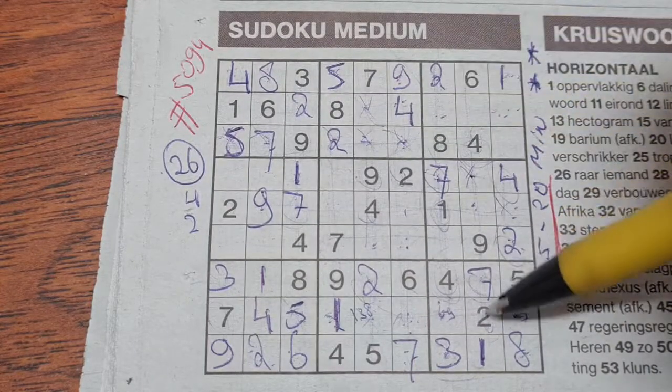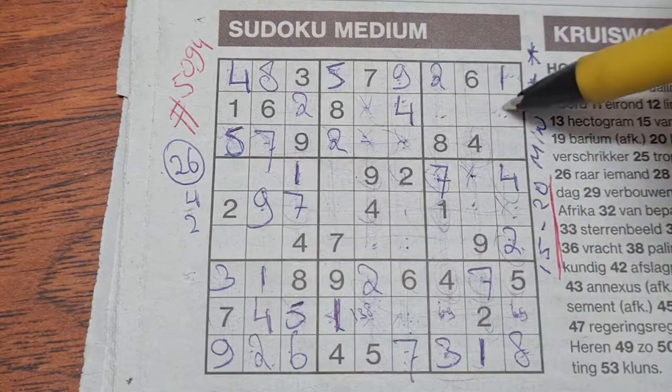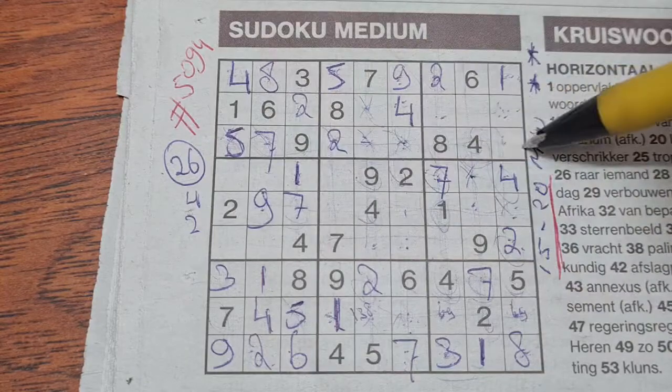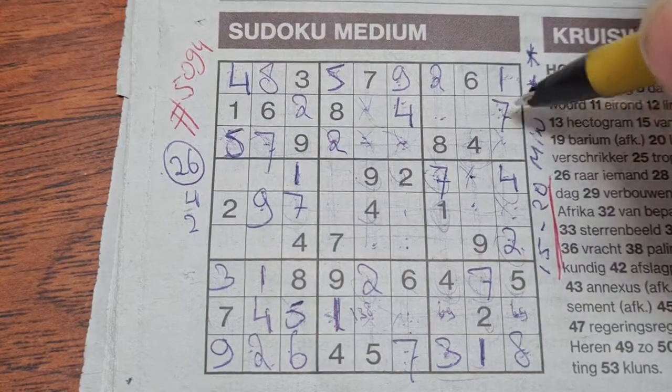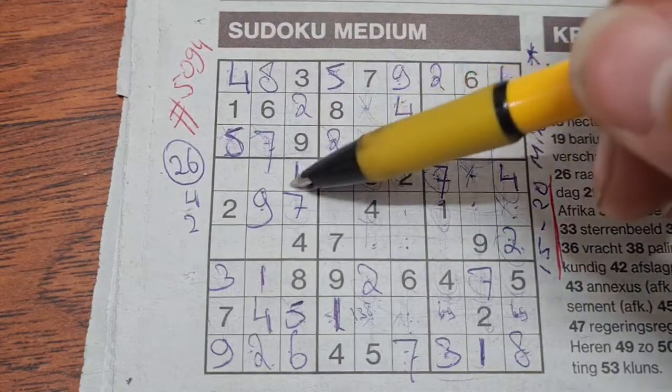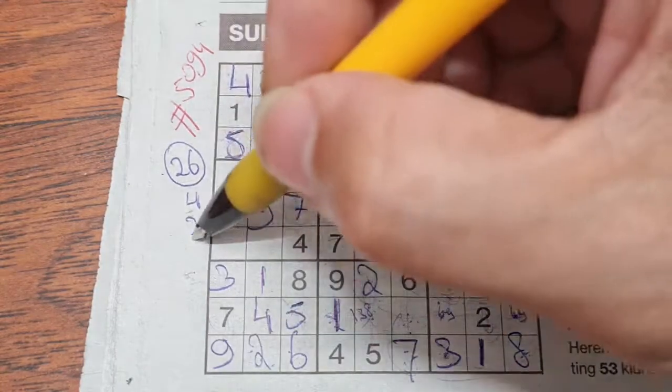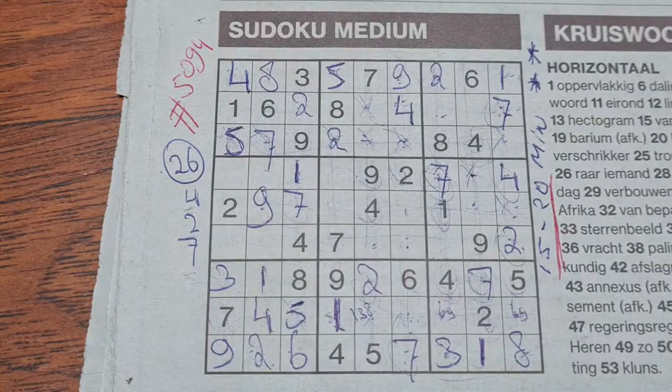7 in this column, 7 in the column next, so last column, the only 2 places left for the 7 should be here or there. We see here 7 in the third row, so no 7 there, 7 should be there. And all the 7s are used, I can see. Digit number 3, number 7.